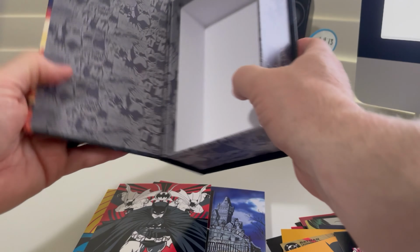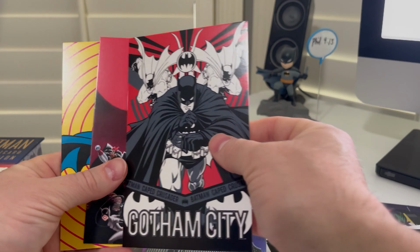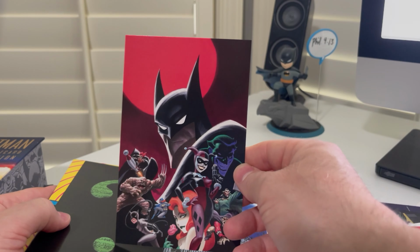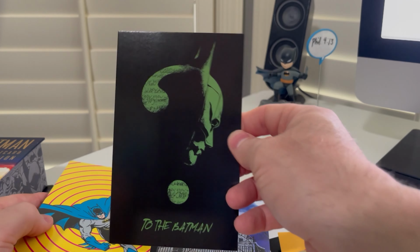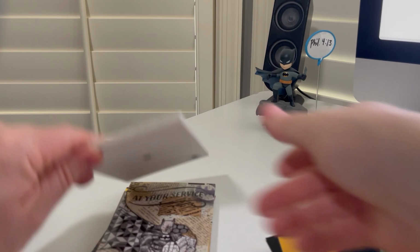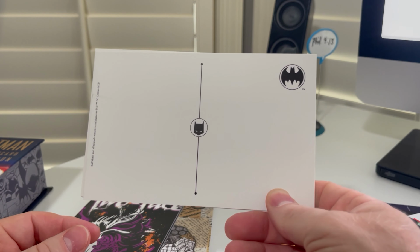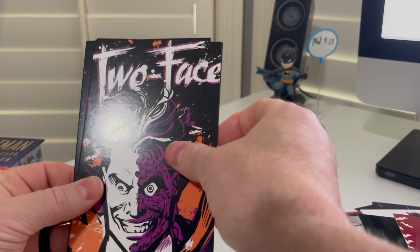Like I said, it comes in this nice little booklet that can be used for keepsakes. It's hard cardboard, like that. Bruce Timm from the animated series. There's from the movie series, the Batman classic comics. So it covers a lot of different things. Like I said, they are actual postcards, so you can send them out, or you can keep them.